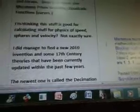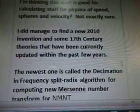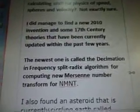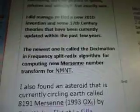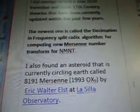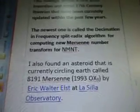Not exactly sure. I did manage to find a new 2010 invention and some 17th century theories that have been currently updated within the past few years. The newest one is called the Decimation-in-frequency split-radix algorithm for computing new Mersenne number transform, or NMNT.